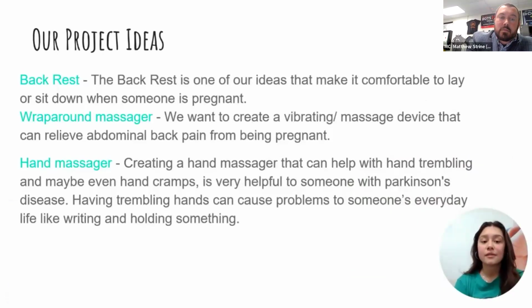Our project ideas. Our first project idea is the back rest, which will make it comfortable to lay or sit down when someone is pregnant. Our second idea is a wraparound massage. We want to create a vibrating massage device that can relieve abdominal back pain from being pregnant.